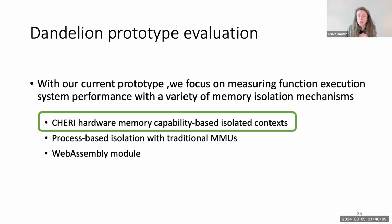So I'm going to show some initial results that we have for compute functions running in Dandelion versus Firecracker. And in these results, I'm going to show results on this ARM Morello board. So the Dandelion prototype we'll be using is going to be this CHERI hardware memory capability based.